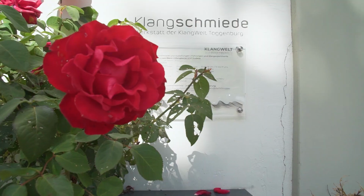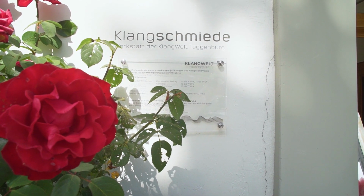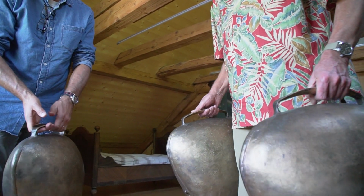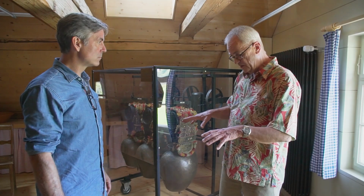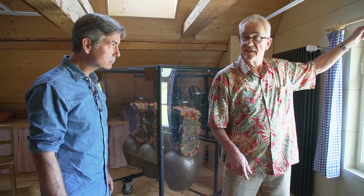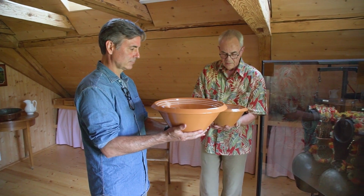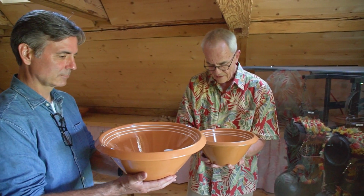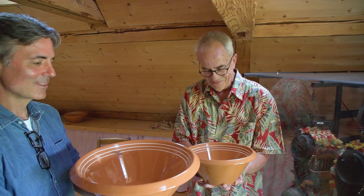My next stop is the Klangschmiede, or Sound Forge, which also has a small but impressive museum. Hans Heinrich teaches me some of the finer points of how the Swiss have used sound over the ages to communicate, entertain, and to keep track of their beloved cows. One surprising sound comes from rolling a 5-franc coin around the inside of a bowl traditionally used for separating cream from milk.